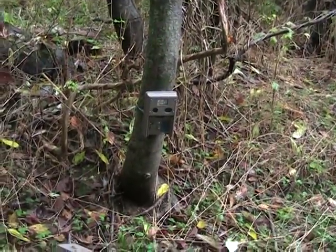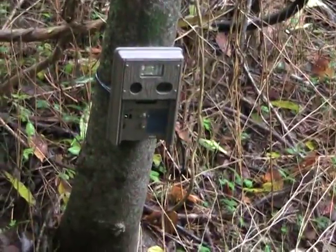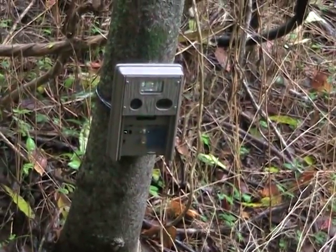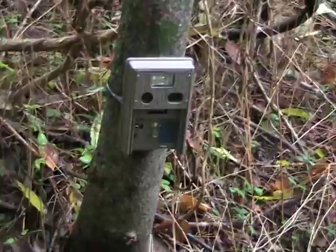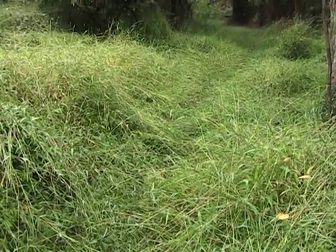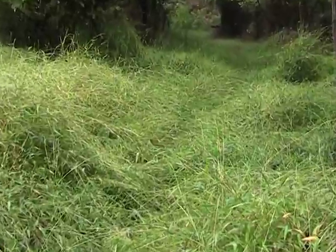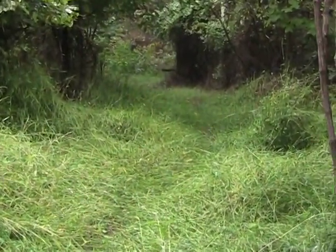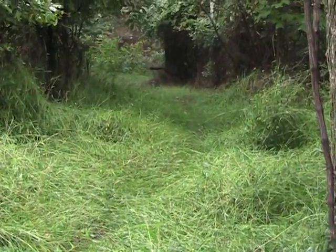So if you're out hiking and you see one of these, leave it be. It's out there taking pictures. You can't sell it on eBay. They'll come find you. And shh, don't tell anybody. Tall grass like this, tick country. So after you walk through a patch like this, make sure to check your legs, your ankles. Make sure there's nothing crawling on up there.